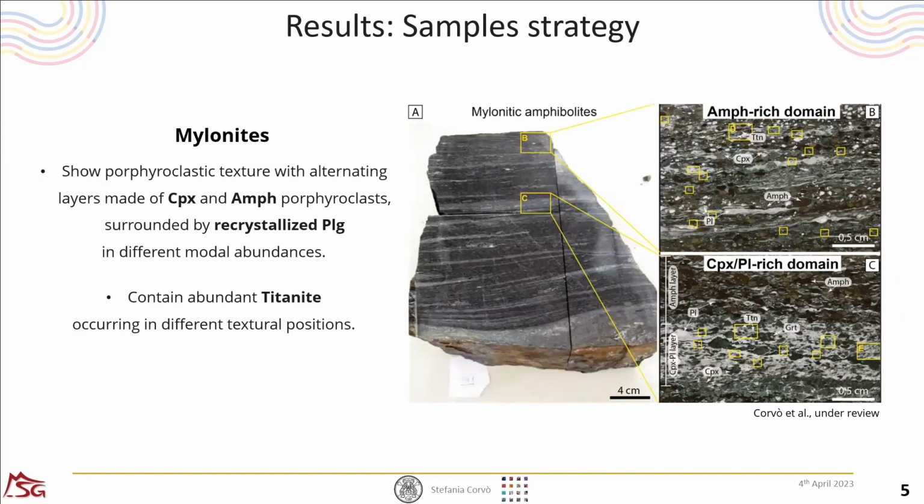Starting from the studied samples, they are Mainoites that are characterized by porphyroclastic texture with alternating layers made of clinopyroxene and amphibole porphyroclasts. These are surrounded by recrystallized plagioclase, and Titanite is mainly abundant in these rocks and occurs in different textural positions.